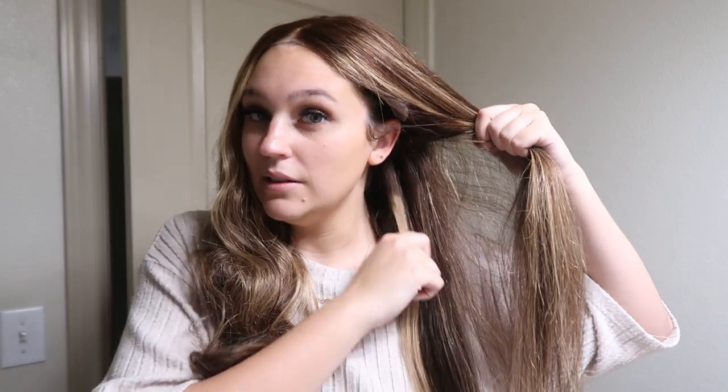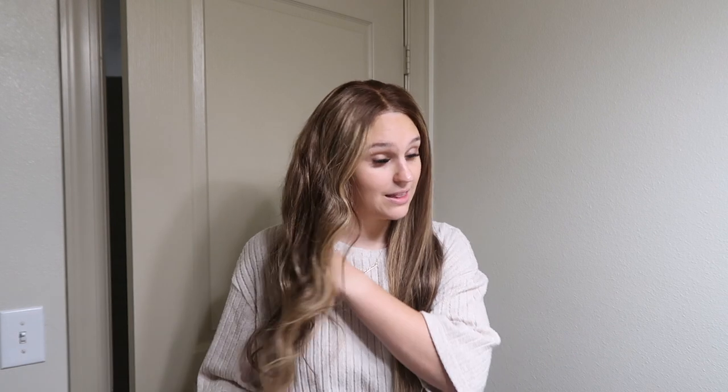Really don't know. I do like the color though. The color is pretty. I like the dimension in it. I like how it's dark right here and then it goes really light. I did notice though, it's very bandy, does that make sense? I don't know if I'm being a little too nitpicky, but I feel like for the price it shouldn't be like that. I'm going to finish this side and then give my overall general idea on this wig.